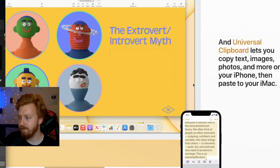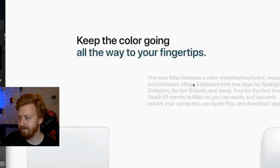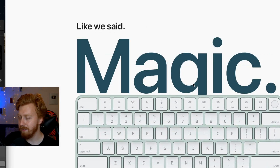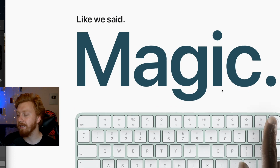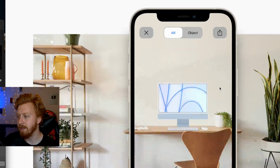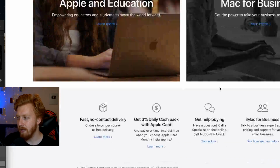Apple seems to love showing it with the iPhone. Isn't macOS fun? We love macOS. Also, you get Touch ID on the base model with the MacBook Air. And if you're buying it for education, it's $900. It's like substantially cheaper. Designed with the earth in mind.